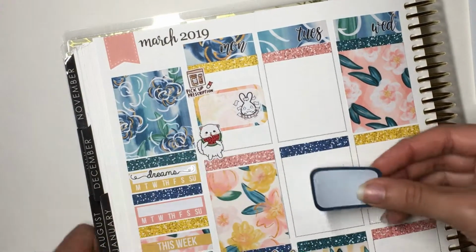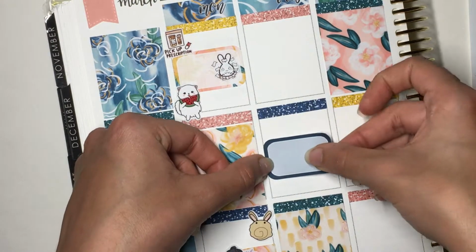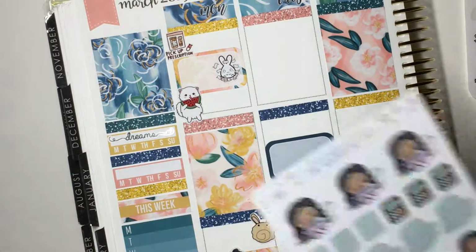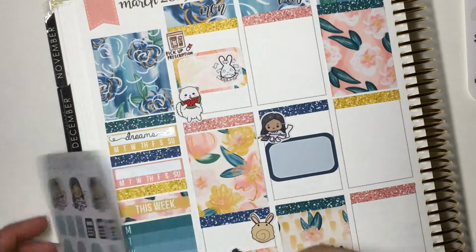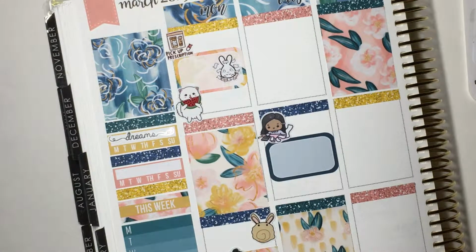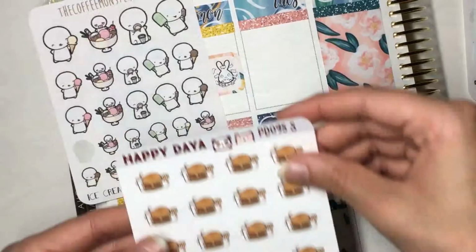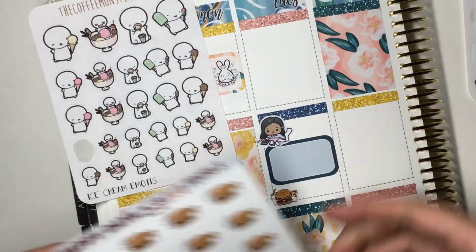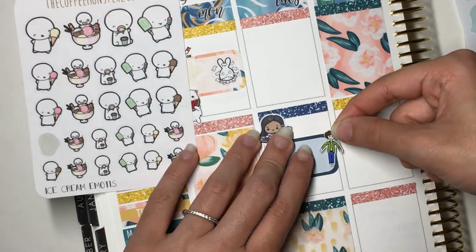Okay, so going into Tuesday, I'm using a big old half box to mark that I went to Marianne's with Alex who was my roommate, and Aidan, who came to visit us. We were all friends in Texas. And Marianne's is ice cream, and it's the best ice cream in Santa Cruz. So, of course, I had to mark that with a sticker that I drew that best represents Alex, and then a Coffee Monsters Co. emoji sticker with a giant bowl of ice cream, because we all had ice cream, and it was very good.